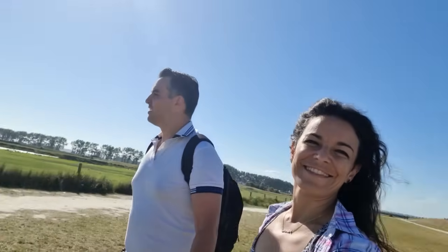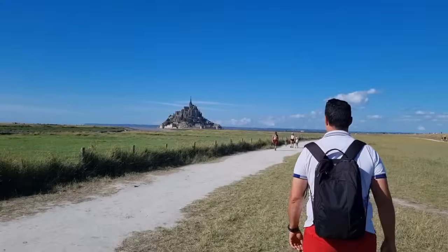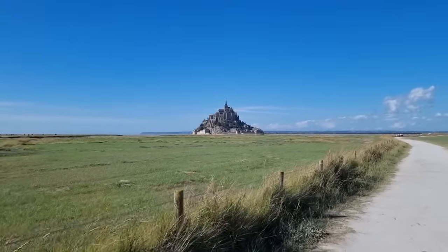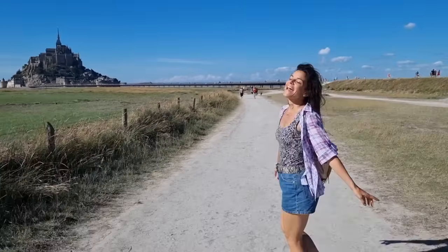Hi guys! A little bit windy here. We are walking to visit Le Mont Saint-Michel that is over there. Are you ready, my love? Yes! To climb up the mountain. So beautiful. It looks very steep. Are you happy? Very happy.